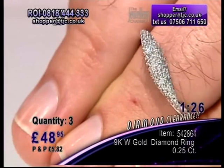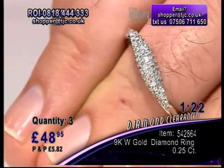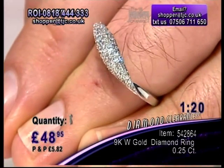Now the diamonds you can see here are absolutely sensational. They really are.